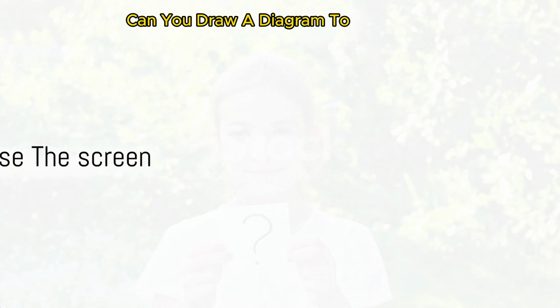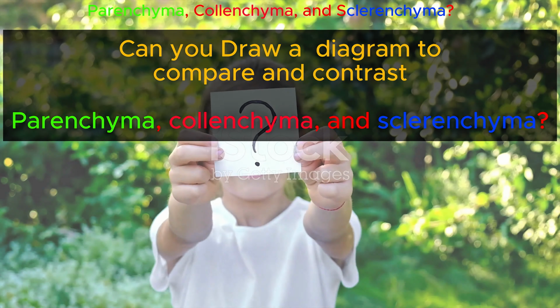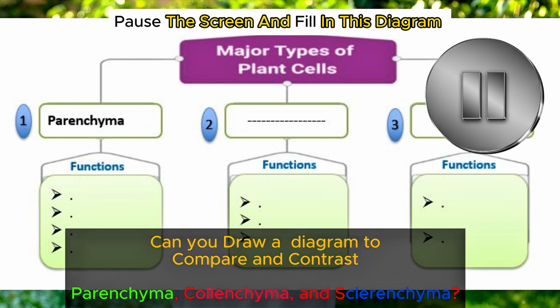Can you draw a diagram to compare and contrast Parenchyma, Collenchyma, and Sclerenchyma? Pause the screen and fill in this diagram.